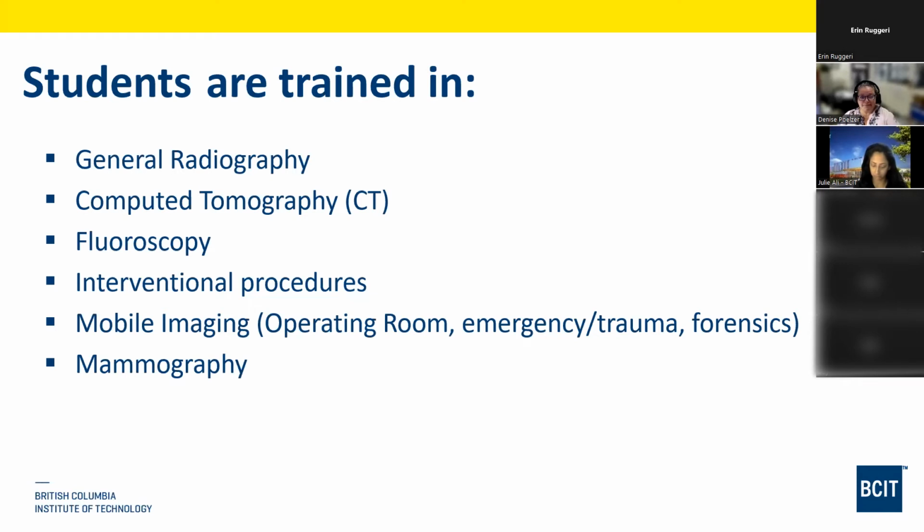Mobile radiography. So everything mentioned above, we can actually do using mobile equipment. So if our patients can't come to us, we can go to them. We have patients that are in intensive care units or in the operating room or in the emergency departments and the trauma rooms. So we can actually take our equipment and go to them. We can also do imaging in the morgue. So if they are uncertain of the cause of death, or they are investigating a death, we can actually take our equipment to that area and actually do imaging there so they can see inside the patient's body.